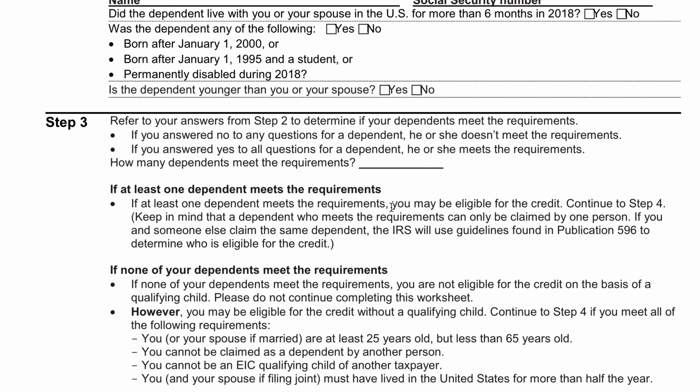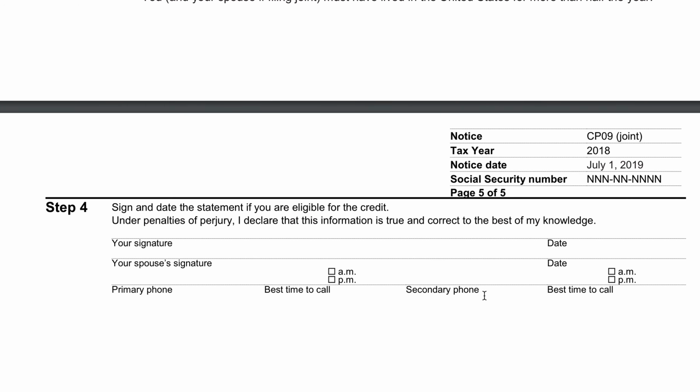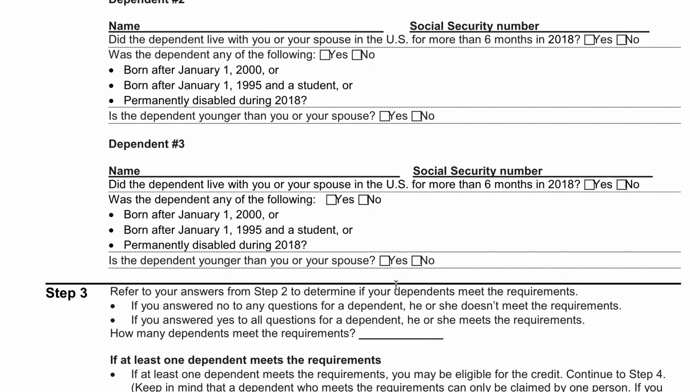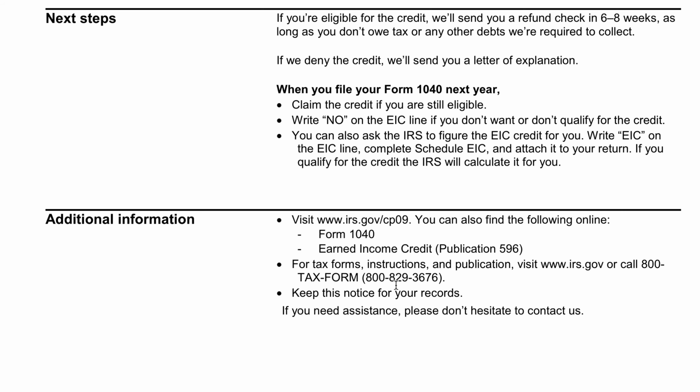However, you may be eligible for an earned income credit without a qualifying child, and you can go to step 4 if you're between the ages of 25 and 65, if you cannot be claimed as a dependent, you're not an EIC qualifying child, and if you've lived in the United States for more than half of the year. In that case, you would sign. If you're filing jointly, your spouse would sign. You would date it and then enter a phone number that the IRS can reach you at. So that's how you would complete this worksheet that should be enclosed in your notice.